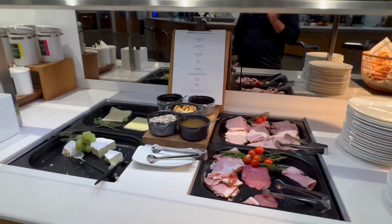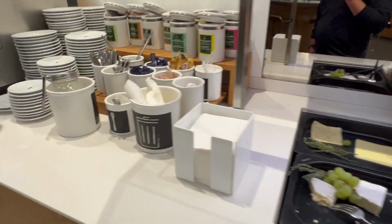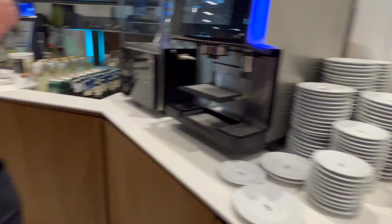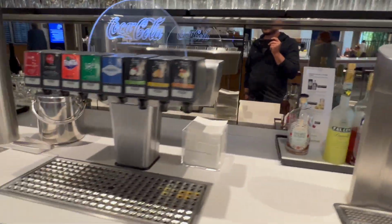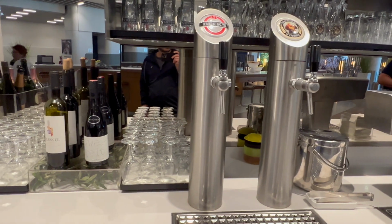They had some yogurts, they had some cold cuts, they had anything that you could want for breakfast in the morning, along with things that anybody at any time of the day may want, to be quite honest with you. They had alcohol, they had soft drinks, they had beer. So Lufthansa really has a lot of stuff here in this Senator Lounge, again, up in the Z-Gate area.